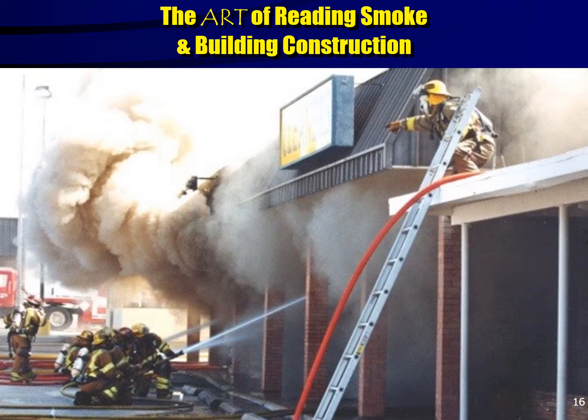This is an awareness and perception class, and a lot of this is going to be subjective material that you might or might not see on scenes. But the purpose of this class is to teach you basic building construction and how to read the smoke from the fire that's burning in the structure. There's going to be a ton of notes to take. There's even going to be more questions to answer. And without further ado, let's start this class.